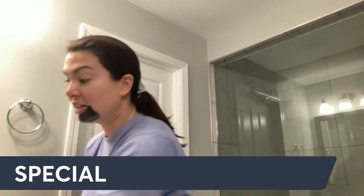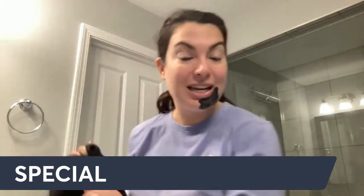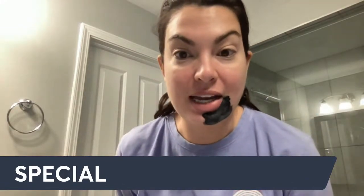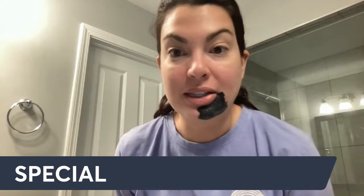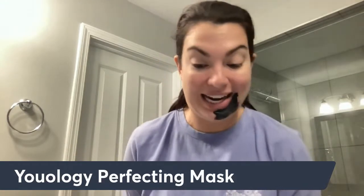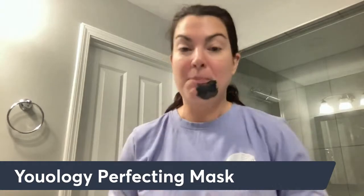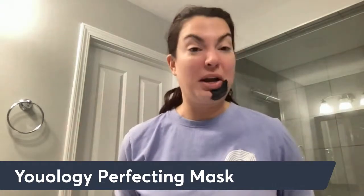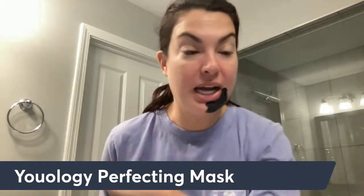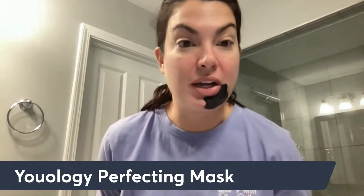If you've not gotten the Perfecting Mask, if you are acne prone, if you have a teen that struggles with acne, you need the Perfecting Mask. It seriously helps kick those zits to the curb. I get really big, nasty cystic acne. I know it's so gross. You're like, oh, why are you telling me this? But it helps to just nip that all in the bud, and I don't have any issue.